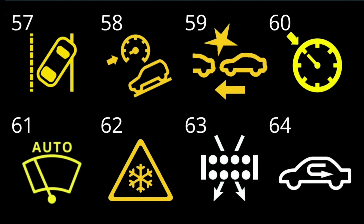58. Hill descent control. This system steadies the vehicle's speed while driving downhill. 59. Forward collision warning. Warns the driver when their vehicle is too close to the vehicle, pedestrian, or obstacle in front. Vehicles equipped with automatic emergency braking apply the brakes automatically to avoid or mitigate a crash.